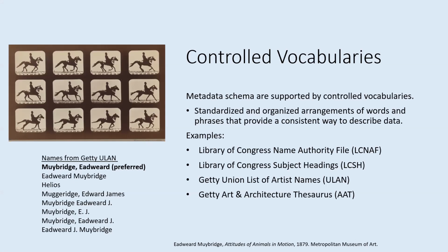So for just one example, I have an image by the photographer Edward Muybridge, and he changed his name a lot over his lifetime and career. So if I was creating descriptive metadata for this photograph, I might consult the Getty Union list of artist names to get the preferred version of his name.